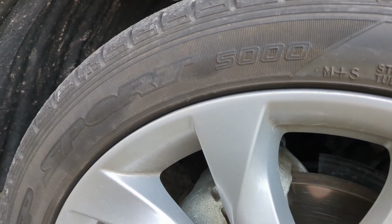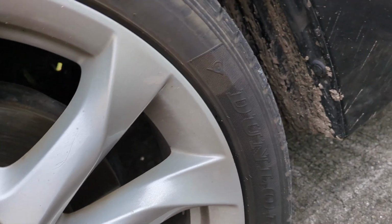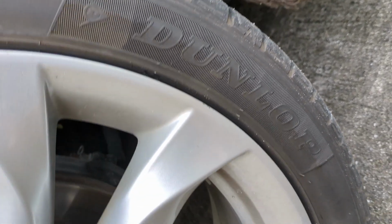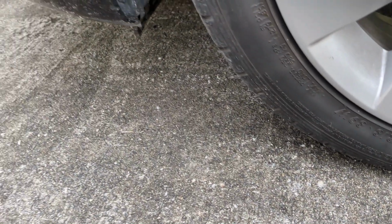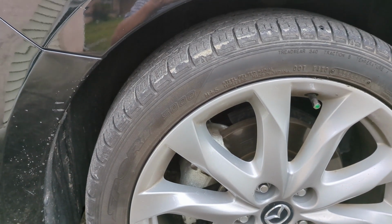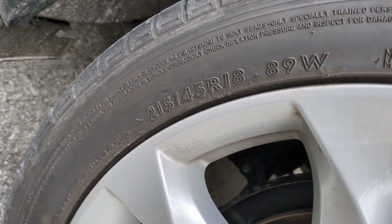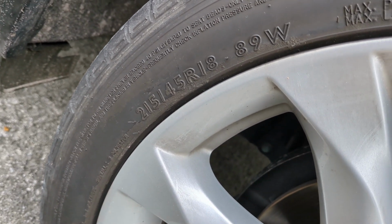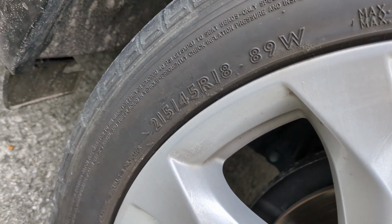These are SP Sport 5000. Let's see if we can get you. They're a Dunlop tire. Dunlop tires are made in Japan. I think a lot of tires are made in Japan. See if we can get another one and give you the size of the tire. It's hard to take a picture when it rotates. Let's try another one. Okay, here's the size of the tire. It's a 215/45R18, and 89 W is the speed rating they told me. But this is the tire.